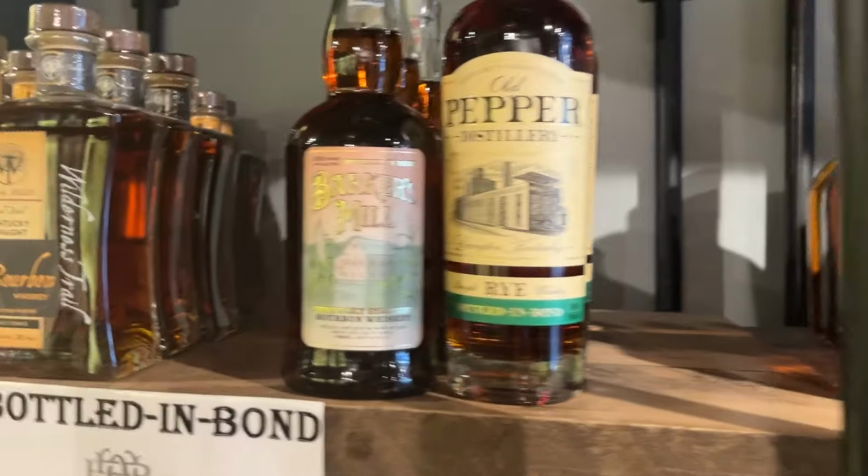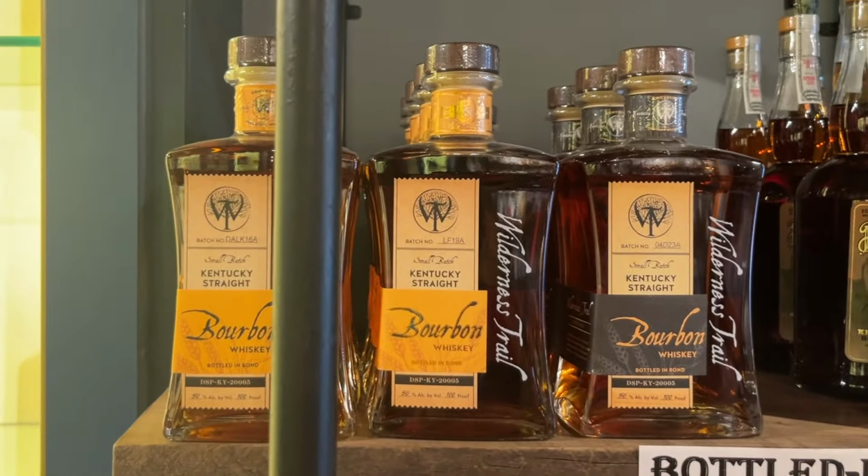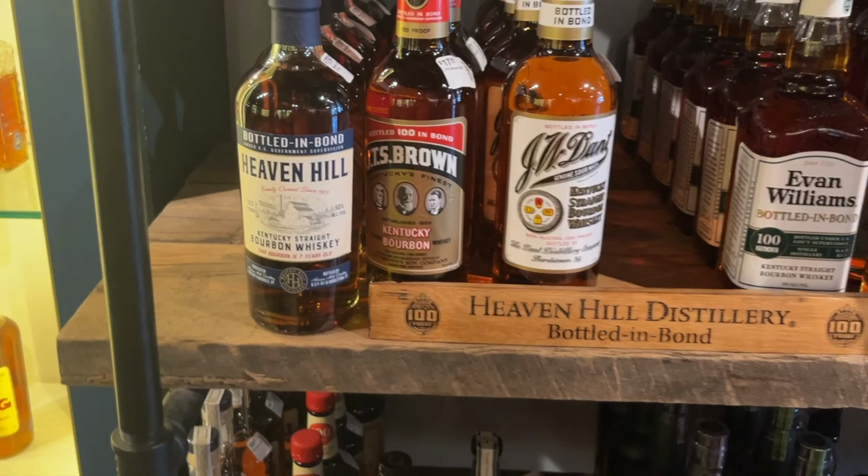Woodford, yeah, just roll on by because it's a big name, but I don't think it's that good besides Double Oaked. Wilderness Trail, I love the company. It's good stuff. If you haven't had it, give it a try. Here's a standard Heaven Hill bottled in bond, which about 2 years ago was extremely hard to find, but now it is something of a regular available bottle on the shelf. So that's good to see because it's a pretty decent bourbon for about $55.